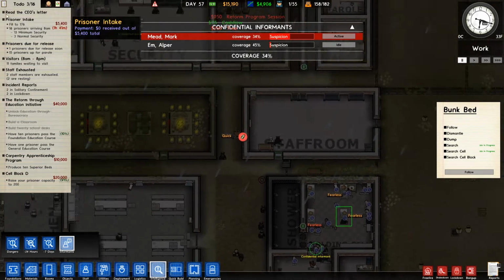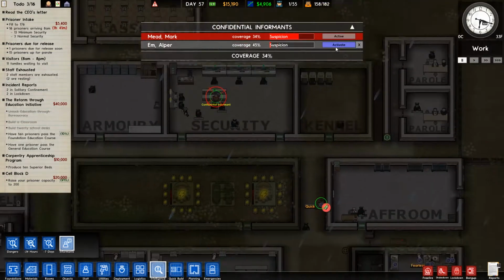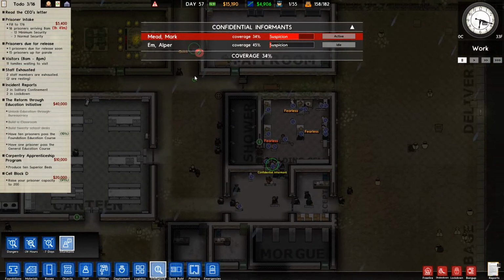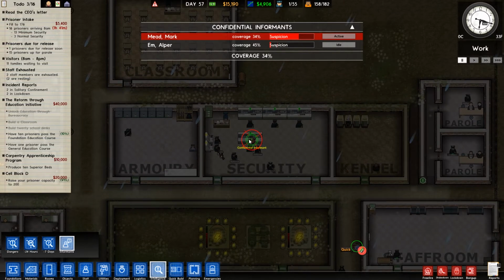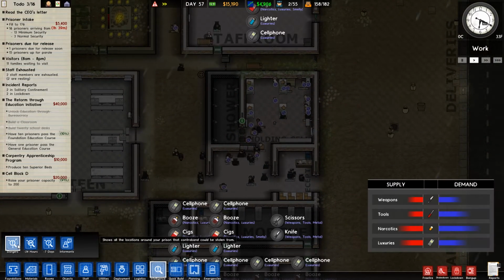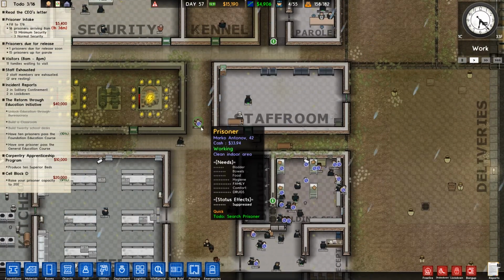I think it might be time to search this cell. Let's just pause up. See, we know this guy's got something on him, so we want to actually search this prisoner. But now we've said search that prisoner, this guy's suspicion has instantly jumped up. That's because he's going to think, well, the only person I told about this poison that I've got was Mark Mead here. So if the guards know I've got this poison, it must have been Mark that told them. So we'll go and deactivate him now, because we don't want him to get killed off if we can avoid it. So what's now going to happen is this guy's going to go and get searched.